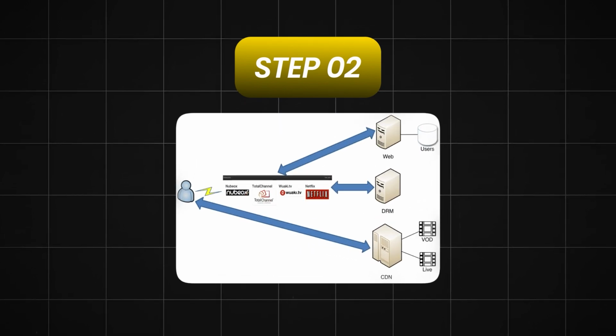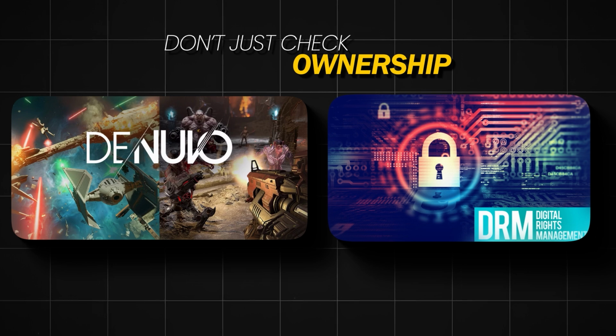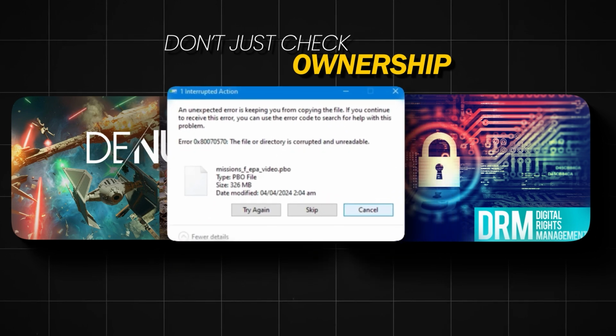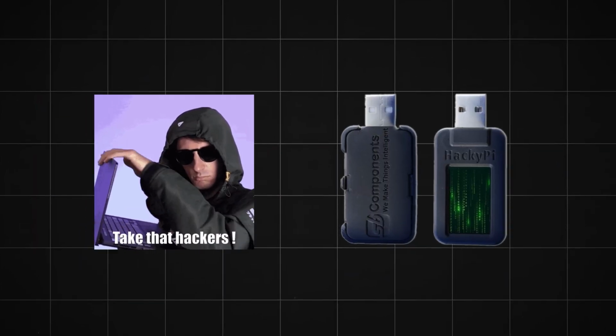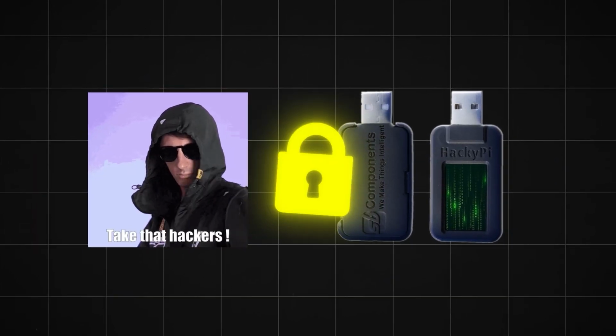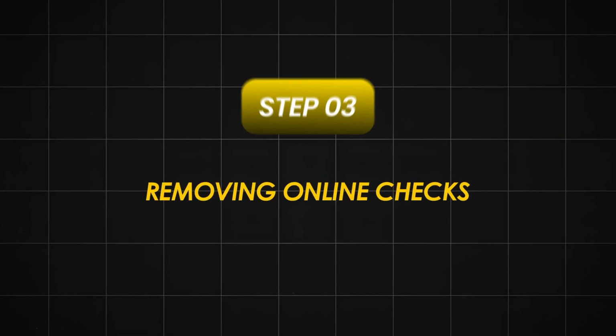Step 2. Bypassing DRM encryption. Denuvo and similar DRMs don't just check ownership. They encrypt game files so they can't be altered. But here's the catch. At some point, the game has to decrypt itself to run. Hackers use memory dumping techniques to grab the fully unlocked game while it's running and save it as a cracked version.